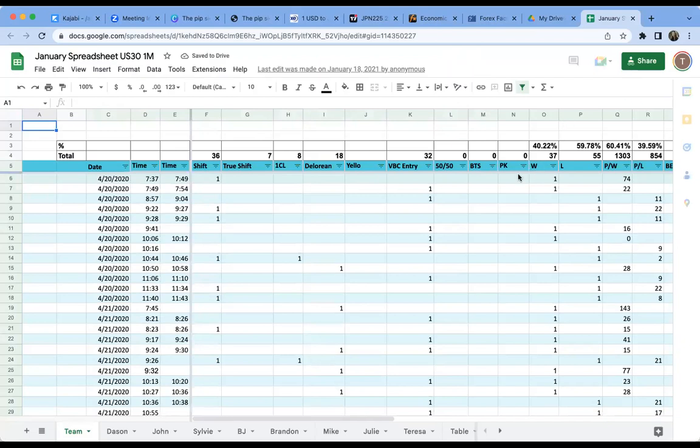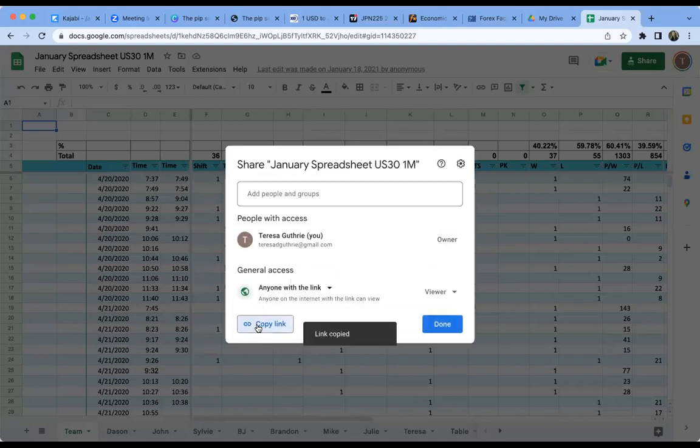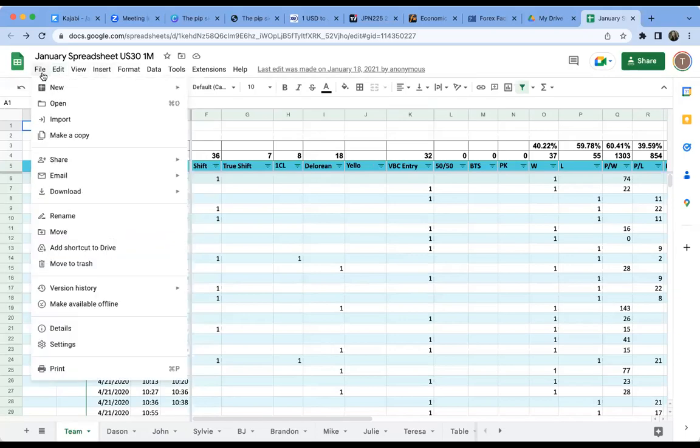Okay, so what's on my screen right now? This is an example of backtesting that I had done for April 2020 on US 30 on the 1 minute for January. And so I will share a copy of this, but after you get this link, you're going to have to make a copy. Okay, so to do that, you're going to open this link and then come to File and press Make a Copy so that you have your own version of this chart. And then you're going to want to clear all the data that's in it so that you can start your own chart all over again. Okay, so I'll put a link to this in here.